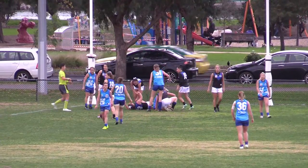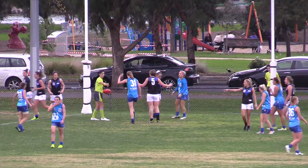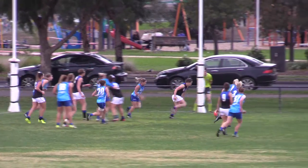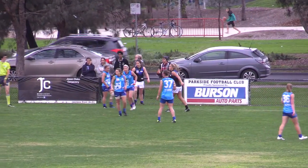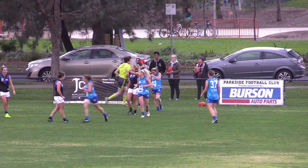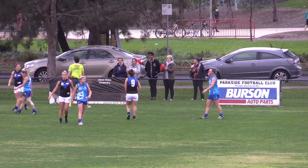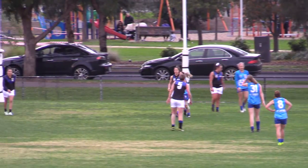I'm liking the setup here from the Spurs a bit more. They've got good coverage across the forward 50 by all their players. So they're anticipating the quick kick out. Also good numbers around the footy. Scoring opportunity here for Spurs, but it's been worked towards the line. And eventually over for a throw-in for Melbourne University. Just managing to avoid the danger for a moment. They lead this one by 13 points.